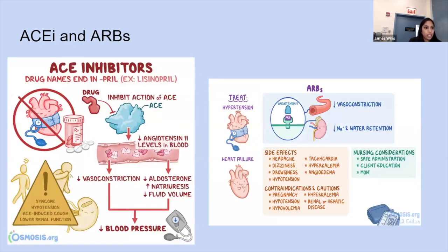So lastly, to quickly review, does anyone remember how ACE inhibitors and ARBs work? This is the last one, I promise.